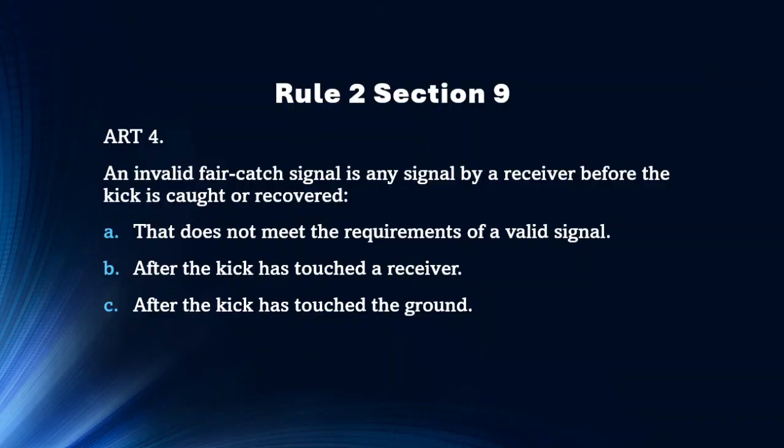So let's look at Rule 2, Section 9, Article 4, which states an invalid fair catch signal is any signal by a receiver before the kick is caught or recovered: in A, that does not meet the requirement of a valid signal; in B, after the kick has touched the receiver; or in C, after the kick has touched the ground. So in this play, we have the ball that has touched the ground and the receiver gives a signal. Let's take a look at the play again.